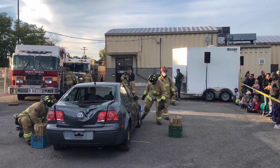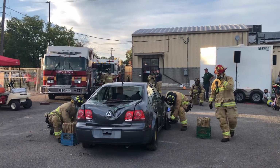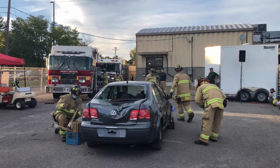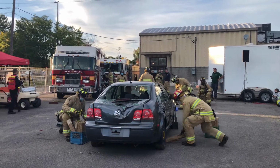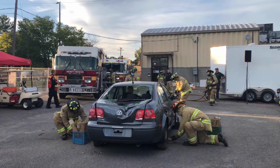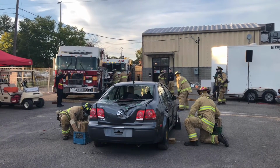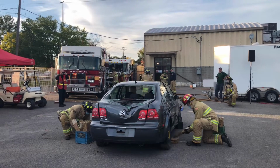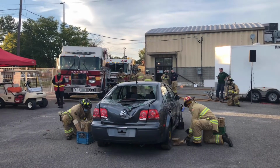We're now in the process of stabilizing the vehicle. This is to prevent sudden and unexpected movement of the vehicle in any direction. If the vehicle's wheels down, any rescue pump can probably take care of this task very efficiently. If this vehicle was on its side or on its roof, the heavy rescue would complete the task.